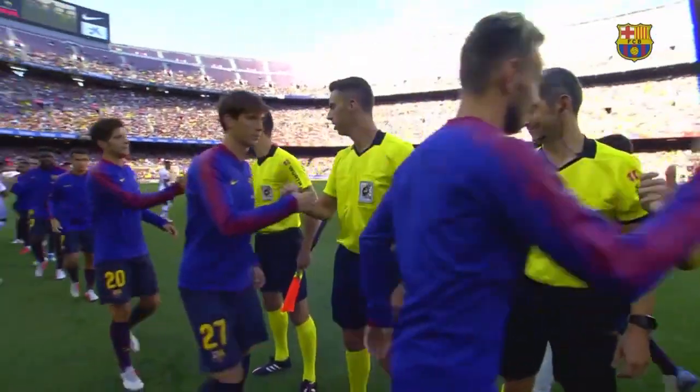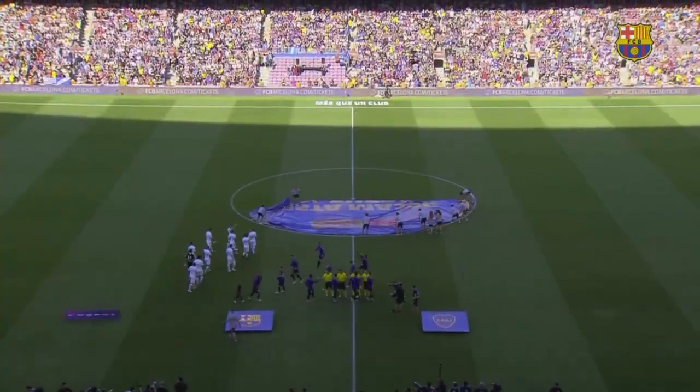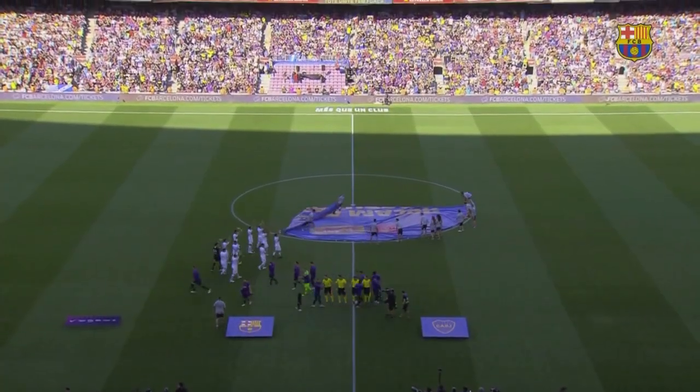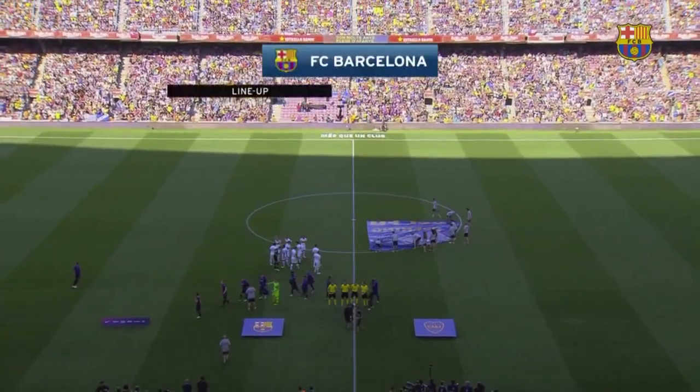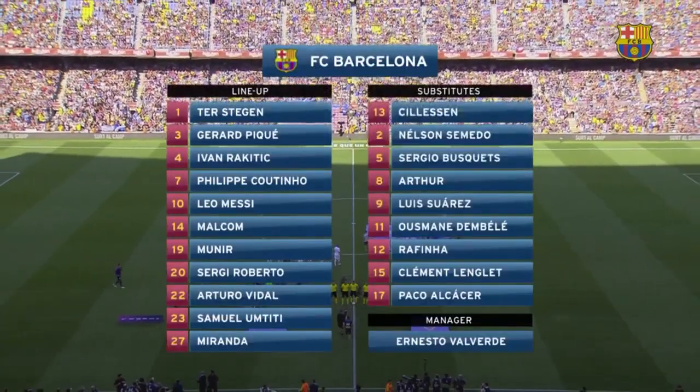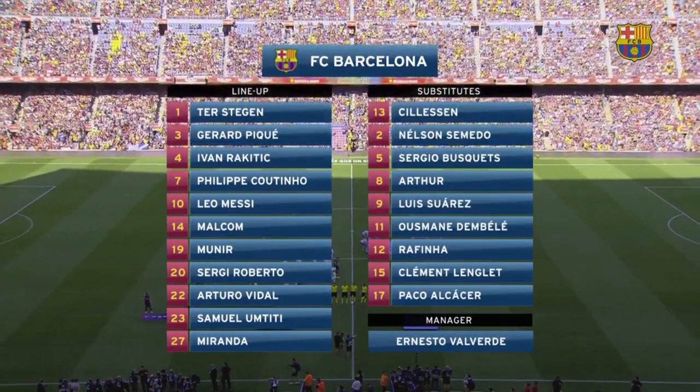It's a lovely summer's day. What else would you expect on August the 15th? We're on holiday as well. Well, not all of us. Some of us are here working. Just to bring you this game, the Joan Gamper Trophy 2018, Barcelona against Boca Juniors.